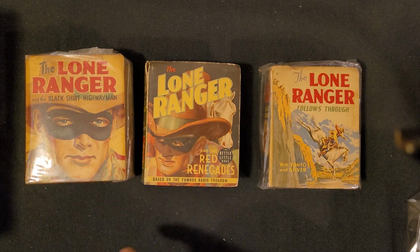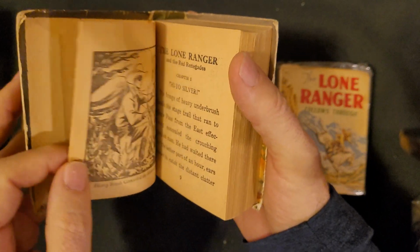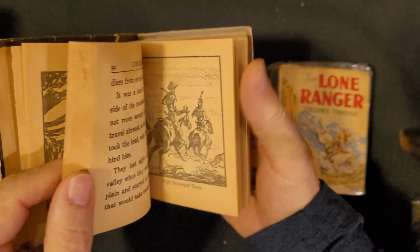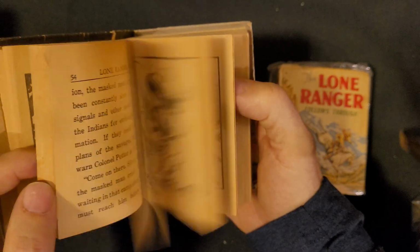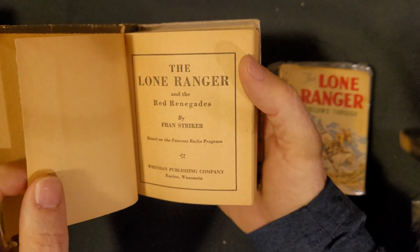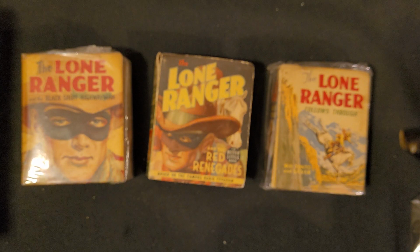So I'll show you the ones I've collected. This is the Black Shirt Highwayman, and we can flip through this one since it doesn't have a bag. These are not that expensive if you know where to find them. It features artwork, which is very competently done, actually. And there you see by Fran Stryker. Now, Burt Whitman himself was a comic book artist, and he was the one who drew the first comic books of the Green Hornet. And the publishing of the BLBs and the hardcovers were all his publishing house, as far as I know.